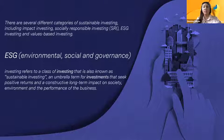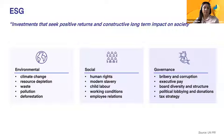This is the umbrella term for investments that seek positive returns and a constructive long-term impact on society, as well as considering our impact on the environment over and above the performance of the business. Investors are increasingly applying these non-financial ESG factors, such as climate change, resource depletion, waste, pollution, bribery and corruption, executive pay, to name a few, as part of the analysis process to identify material risks and growth opportunities in investments.